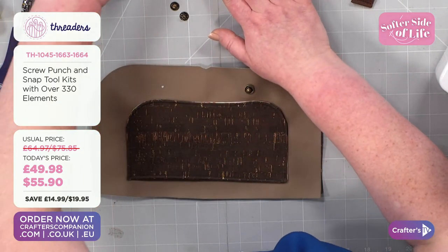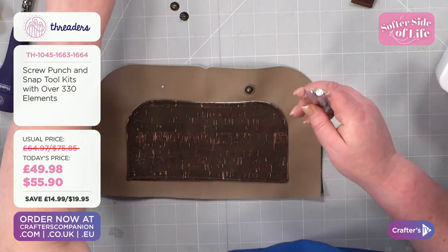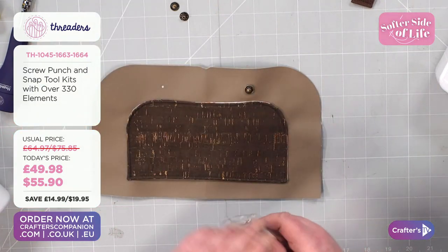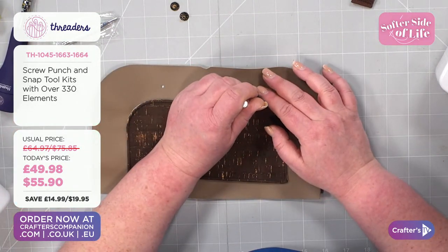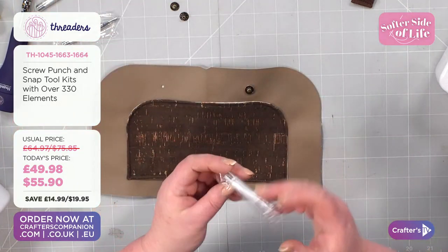So this is fab. Right, so now, which size tool do I want? So I think, is it that one or is it that one? So what you can do is you can try one, and if it doesn't work, then go a bigger size or a smaller size up. Okay, so let's see if this one's going to go on. I think that one's a bit small, so we're just going to go to the next one.